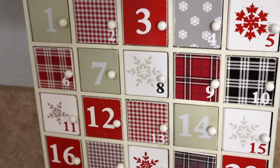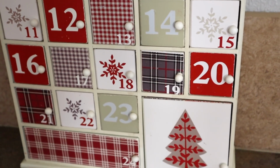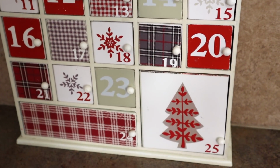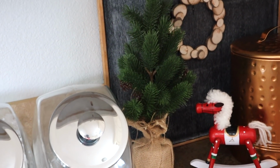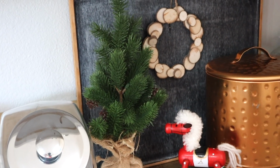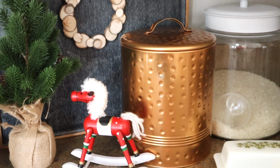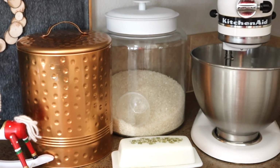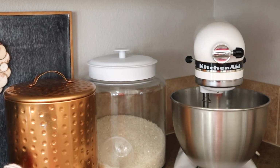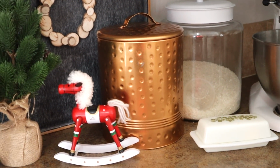Also in the kitchen is one of our family favorites. This is our advent calendar. I've had it since Molly was a baby, and we use it every year. Here's my baking station. I'll be spending a lot of time here this holiday season, and I just have my chalkboard the same as it was in the fall because I really liked that little wreath that I made. I'll link to that if you're interested. And then I have this faux tree from Target a few years back, and this adorable vintage rocking horse that I picked up at a yard sale.